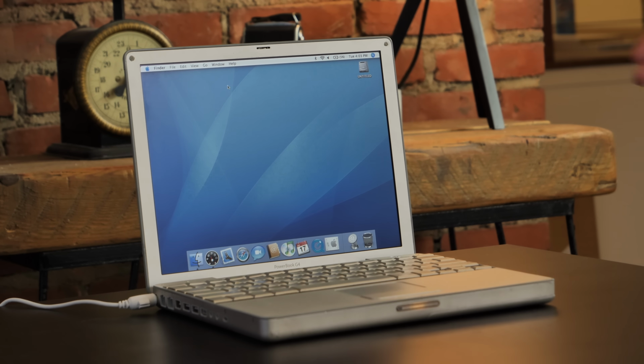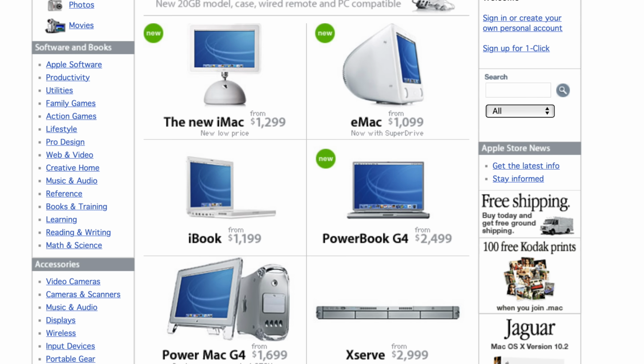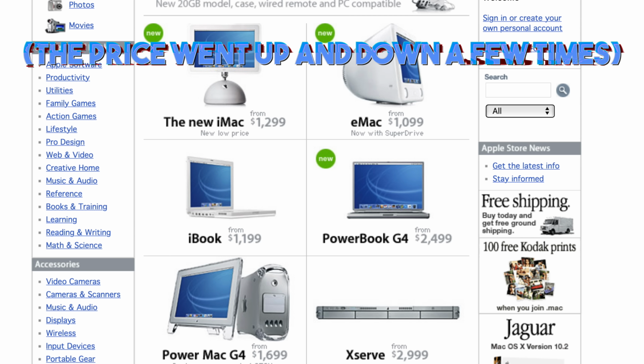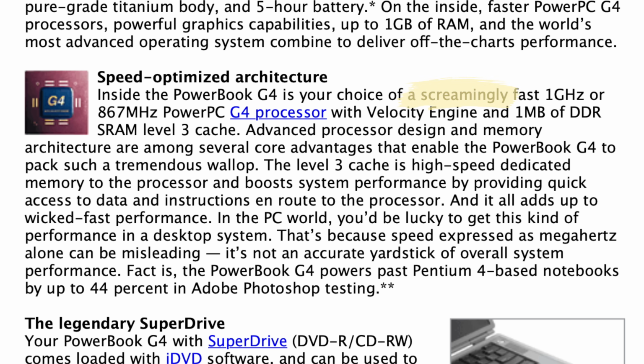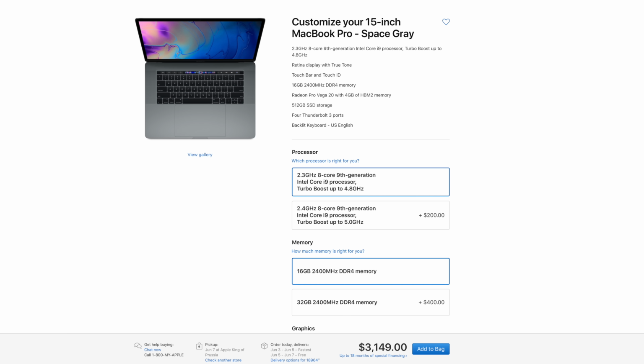If you wanted a more powerful notebook for photo or video editing, you needed to spend $2,300 to get a PowerBook G4 Titanium. That's $3,150 in today's money. This was a huge price rift in the lineup. Imagine if Apple only sold the MacBook Air and a Core i9 15-inch MacBook Pro for $3,000. That is an absolutely massive price gap.